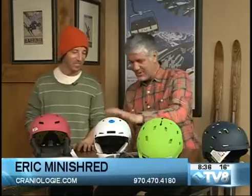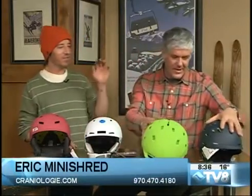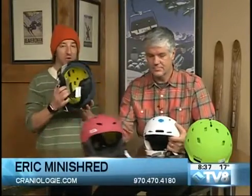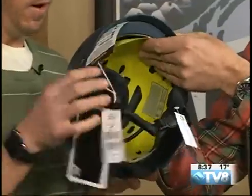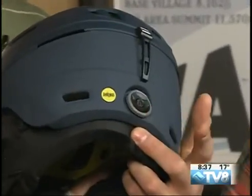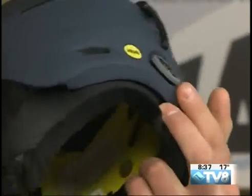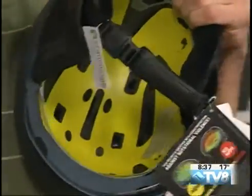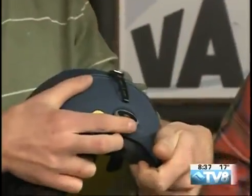So what else you got? You got some Pret. You got the Giro. And then we have the Anon. A brand new helmet from Anon this year as well, the Anon Prime. Again, you do see that MIPS inside of the helmet, that big yellow plastic thing in there. This one has big ventilation on the top and BOA molded into the helmet. BOA is a brand out of Denver that makes tightening systems. Inside this helmet, there's a 360-degree ring that will tighten around your head as you tighten the BOA. It also has a version of Fidlock on this helmet as well.